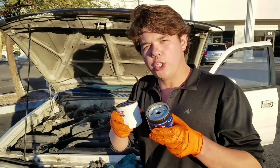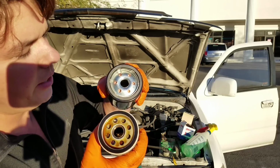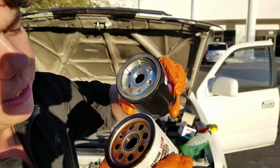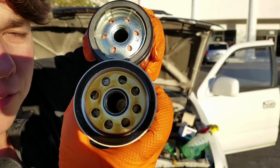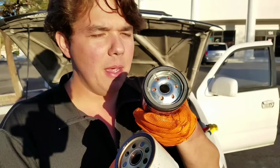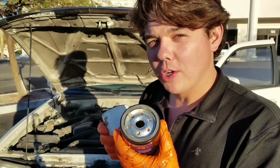So here's the little cheapy guy that we're taking off, and you can see the difference in the thickness of the metal, and also the silicone anti-drain back valve is different. So with the Amsoil filter, it doesn't allow the oil to drain back when you turn it off.